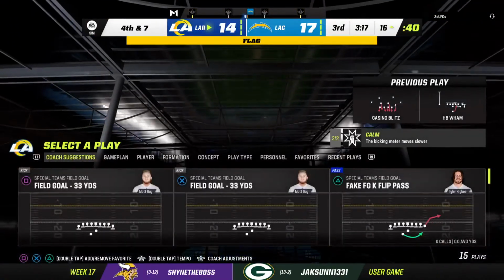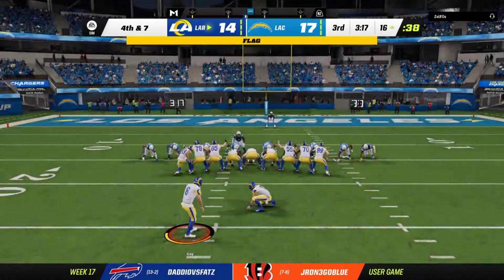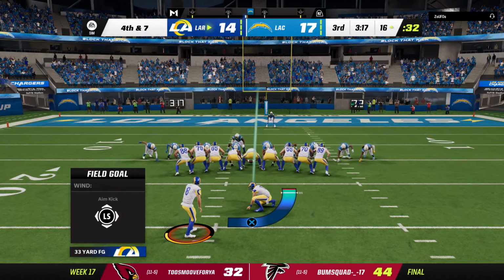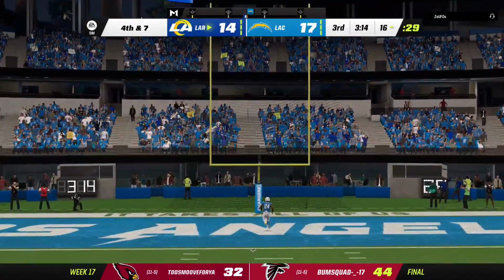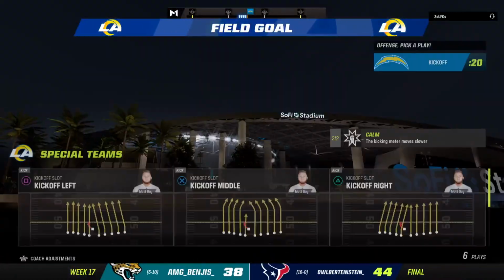Movement and a whistle, and they may have to rethink their plans on 4th down. 4th down, and we go from one mat to another. Stafford heads off. Matt Gay gets set for the Rams field goal. This a 33-yard attempt. Gay's kick is good, and that will tie things at 17 all.